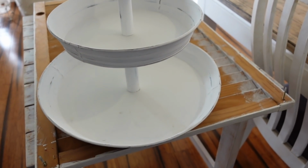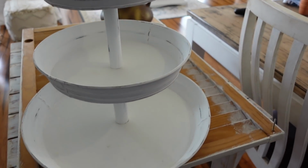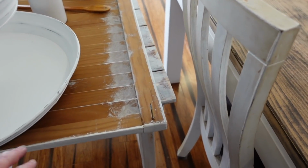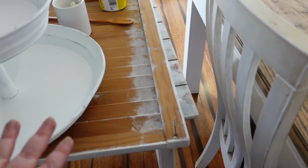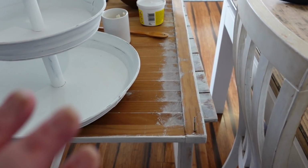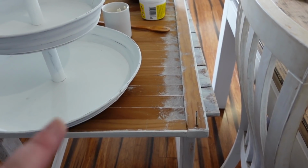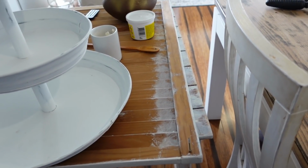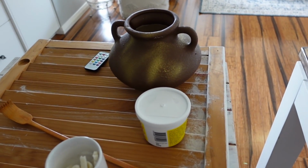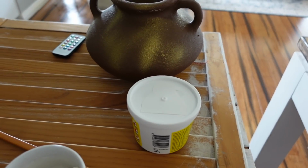So it may just be one of those items that I bring out for the holidays, but definitely not getting rid of that. This little table and this shutter backdrop is what I've been using to take my pictures to sell stuff on Marketplace. So I'm just going to put that in the bar room for now and use the bar room as my photo booth. And that pot I'm probably going to give a makeover to and then sell it, because it's a bit ugly at the moment.